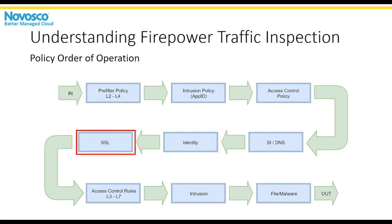Once we've decided whether or not to identify users within the traffic, then we move on to the SSL policy, which, as it sounds like, is the options to decrypt or make exceptions to decrypt based on the traffic flow of your choosing.